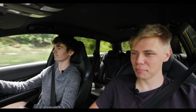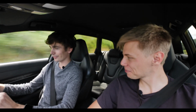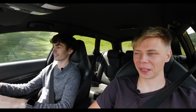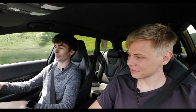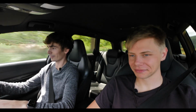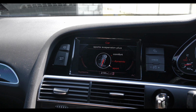And what other parts of the drive are customizable in the RS6 Avant, we must mention that. We do have Sports Suspension Plus, and I don't know if you guys will be able to tell from the footage, but right now we are jumping around. We can feel everything in the road because we have the Sports Suspension on Sport. And it does do a lot.